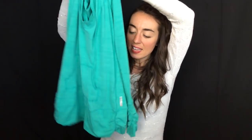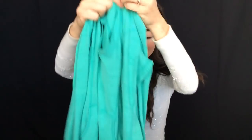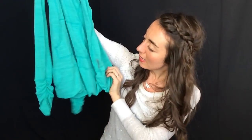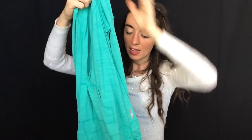Another brand that I like to buy is this brand called Zella. If the item is in good condition and it's a fairly modern piece, I like to buy Zella, and here's the little tag down there, and then this is the logo that's printed on the inside. It has a very high quality feel to it, and I thought it was pretty modern with the ruched sleeves, and it's an extra long length. So Zella is a good brand to pick up as long as it's in good condition and a fairly modern piece.